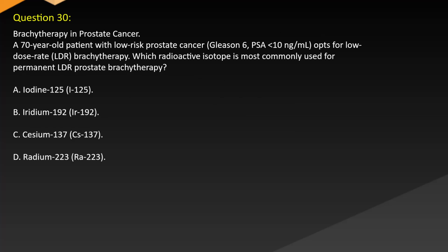Question 30. Brachytherapy in prostate cancer. A 70-year-old patient with low-risk prostate cancer, Gleason 6, is a candidate for low dose rate, LDR, brachytherapy. Which radioactive isotope is most commonly used for permanent LDR prostate brachytherapy? A. Iodine 125, I-125. B. Iridium 192, Ir-192. C. Cesium 137, Cs-137. D. Radium 223, Ra-223.